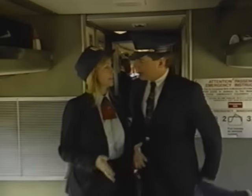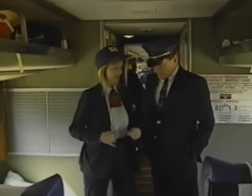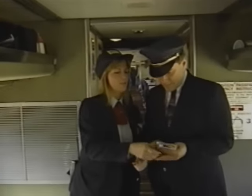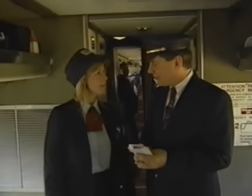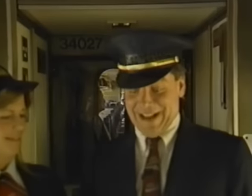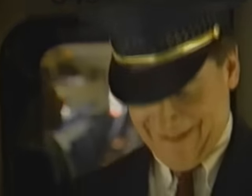Important things of being a conductor is collecting tickets. These are the tickets I've collected so far. Okay. Keep track of those and don't lose them. All right. Okay. So I just collect the tickets. Yes, that's part of the job. I think I can do that. I can collect the tickets.